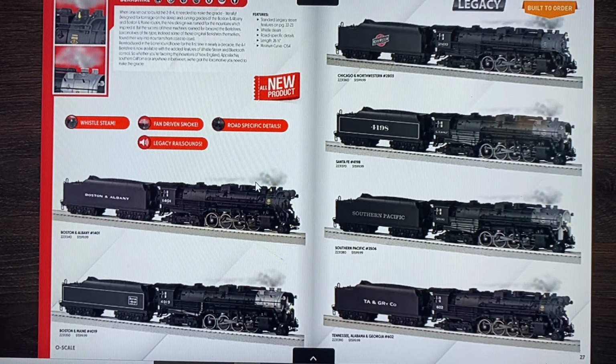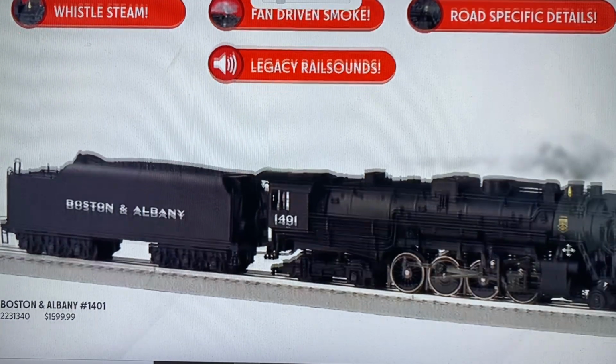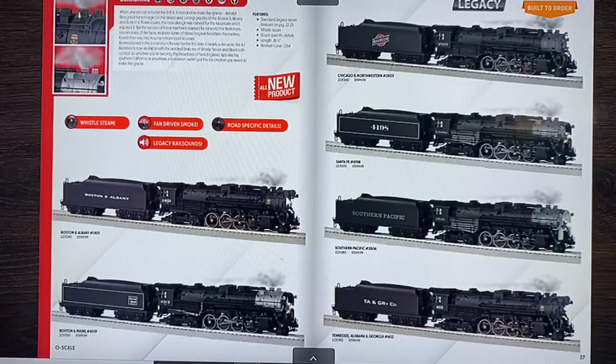However, my problem is I'm a sucker for these with these Elco feed water heaters on the front. Those feed water heaters look so cool on almost any locomotive, and these are absolutely no exception. You got Boston and Albany, Boston and Maine.